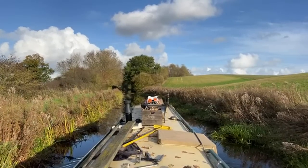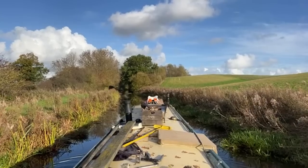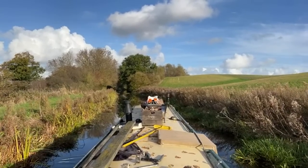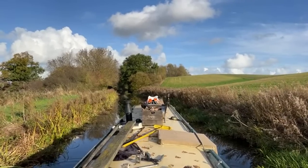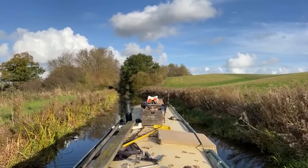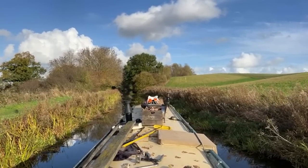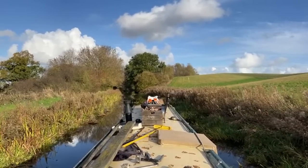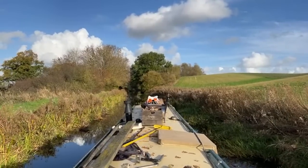The sound of me just reversing slightly so I can shake off anything that's on my propeller. Fair amount of weed. I don't need to show you that because I've done enough filming of weed. Having said that, now I'm going to be forced to go down the weed hatch live. Oh, you'd love that, wouldn't you? Live propeller disentanglement.